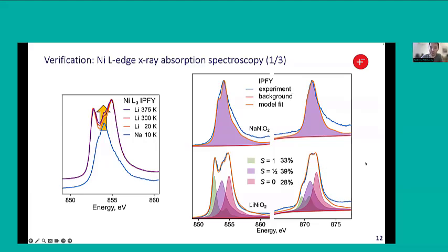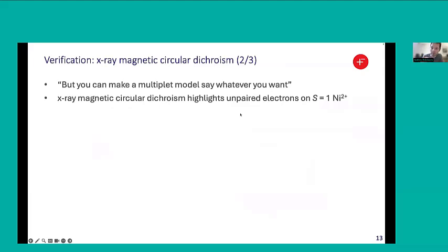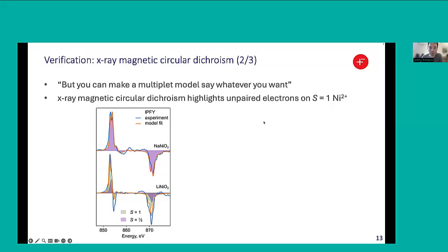But this is only one of 3 spectroscopies, and really people can complain that this is not enough. So we turn to magnetic dichroism. We put the sample in a magnetic field, and that should highlight unpaired electrons specifically. Specifically, this should highlight this spin 1 nickel 2+ component that is there in the lithium compound, and not there in the sodium compound. This is what our spectra look like.